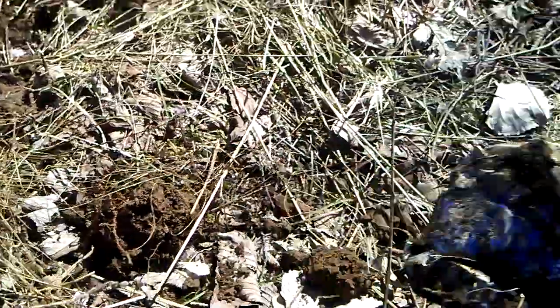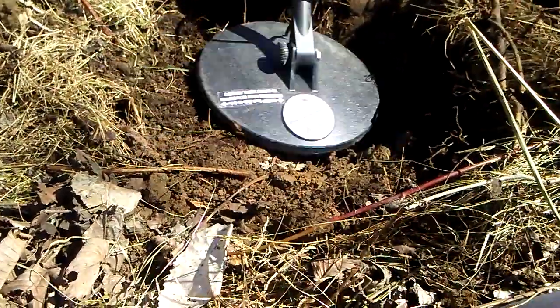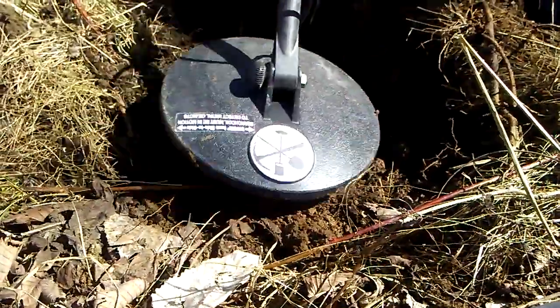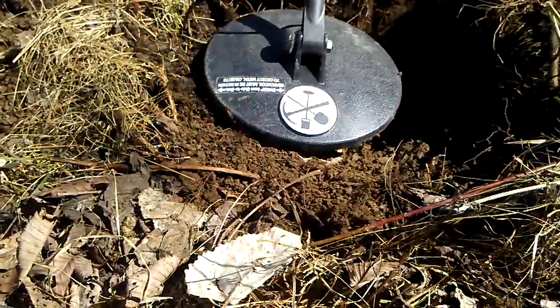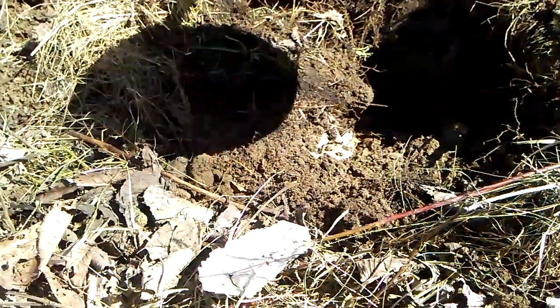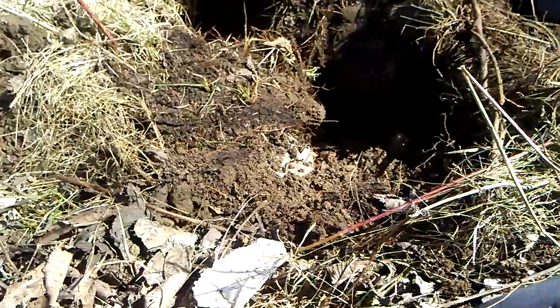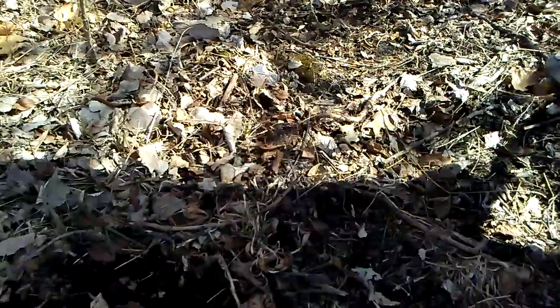Oh, I see it. Well, that was one, but I don't think that was all the targets in this hole. Maybe it is. Alright, we're gonna see what that noise was. We'll get back to you so we don't keep showing you pop cans and beer cans and pop tabs.